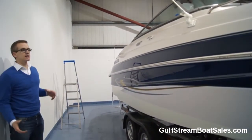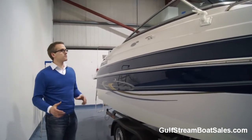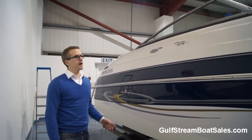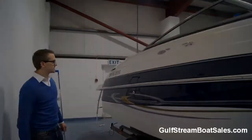And as part of that process, whenever we're getting the boats ready, checked out for sale, gone through in detail, anything that needs taken care of is taken care of. Everything on this boat is in perfect working condition.